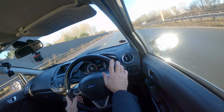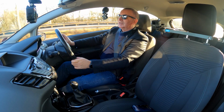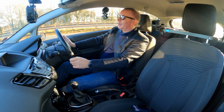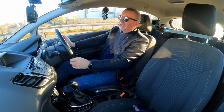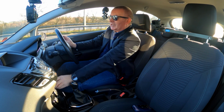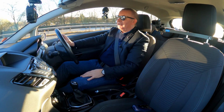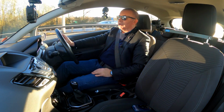We've got more low-end grunt, so the engine's not working as hard, I don't suppose. It's just easy. It's got a great heater. I'm roasting. Seats are really nice and comfortable too.